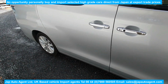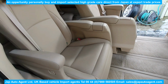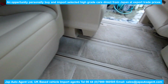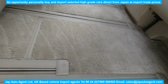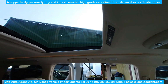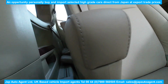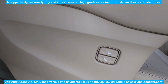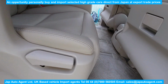Let's take a look in the back. With the nice full leather beige interior. Very clean carpets, rear entertainment, sunroofs. Okay, can I move the seat? These seats actually do have power assist on some of the functions, the reclining rear backrest and the Ottoman feature.